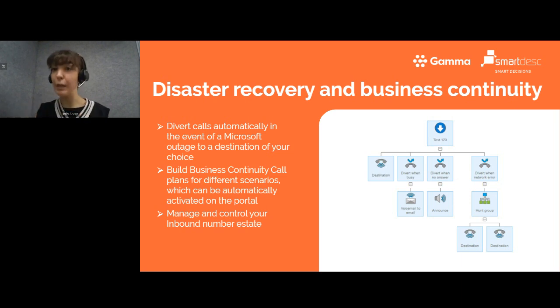You can also build what's called business continuity call plans. So these are call plans that you can set up. So let's say, oh my goodness, there's a fire alarm in one of your offices.